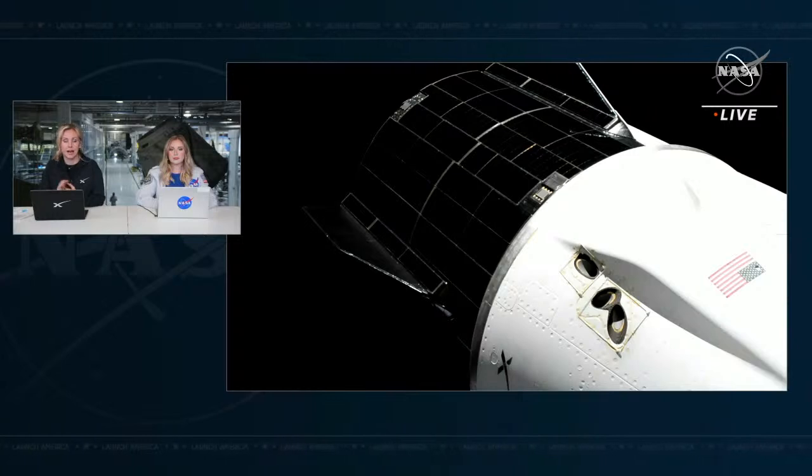So after Dragon moves away from station, we will be separating. But I love this view that we have because it's such a gorgeous view of those solar panels, which we make here in-house, as well as the trunk itself. So I love that we're able to see that configuration basically in its last time before it deorbits and eventually burns up in the atmosphere. So with Dragon now getting ready to undock, let's check in with Shaniqua Vereen in Mission Control at the Johnson Space Center.